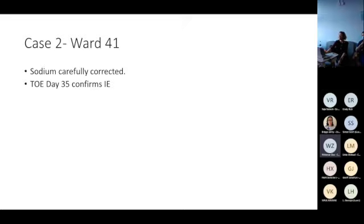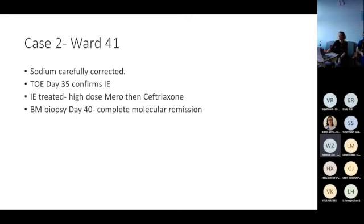So we corrected sodium. He had a TOE that confirmed infective endocarditis. He had his high-dose meropenem and ceftriaxone. At this point, we're having multiple conversations with him and his family. We weren't quite sure how much he was taking on because he was dysarthric, dysphagic, a bit confused still, and we're thinking it's really unlikely he's going to survive this.